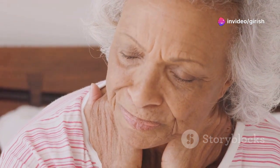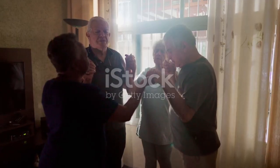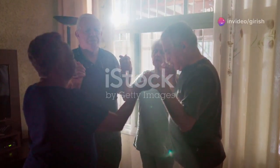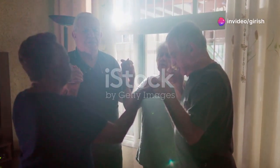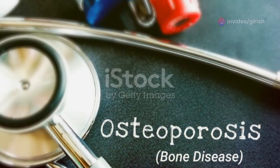They can lead to loss of independence, increased caregiver burden, and emotional distress. However, with proper support and management, individuals with these conditions can maintain a good quality of life for as long as possible.